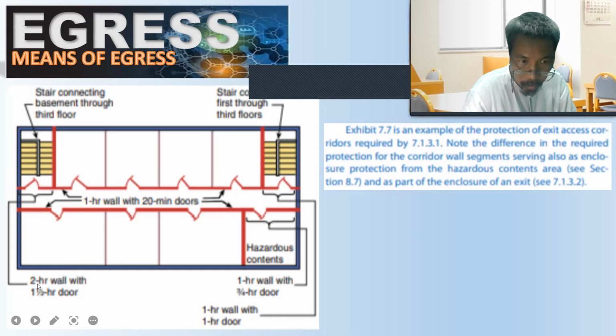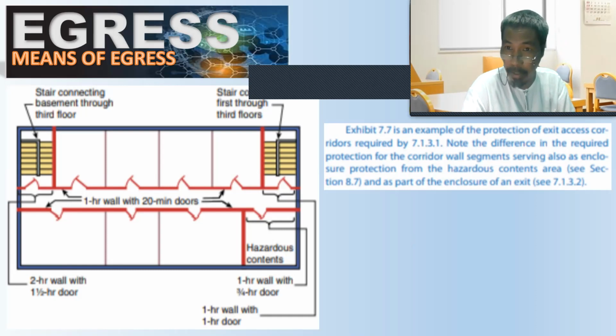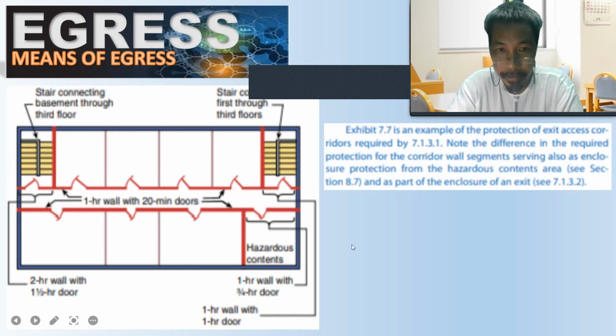So you can see here 2 hour wall with 1.5 hour door. So you will notice that the requirement is really 1 hour, 2 hours. 2 hours is better than 1 hour. So 2 hours protection is given for the stairs, which is exit access, rather than the corridors. Meaning we want to make sure better safety on this part compared to this part and also compared to the other part. So they are the last one to be burned down.